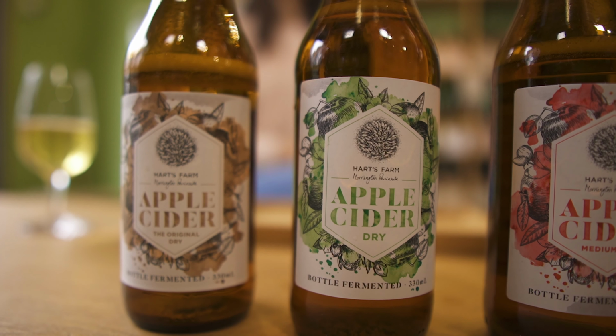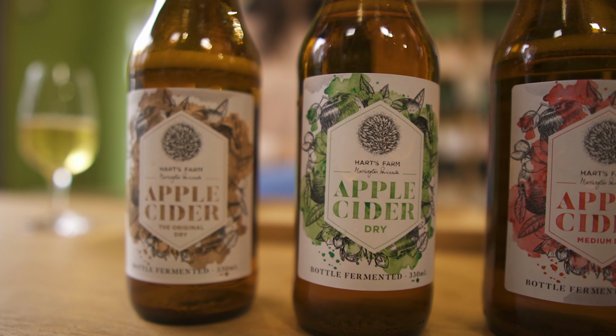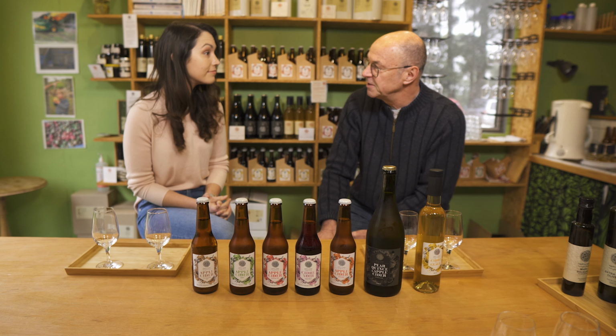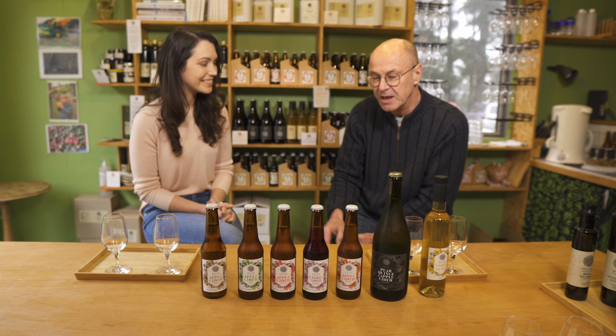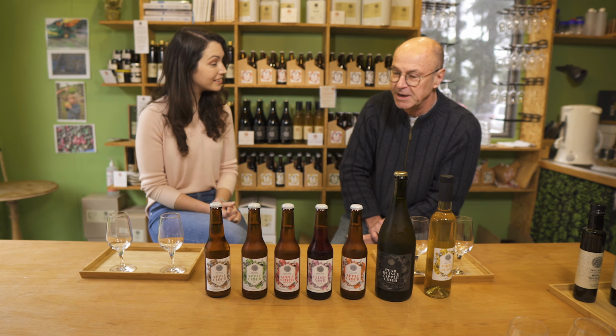So this 2018 dry cider won the Best in Class gold medal at the national show last year, so we're pretty happy with the quality of that one. The others have usually won at least a bronze medal or better.